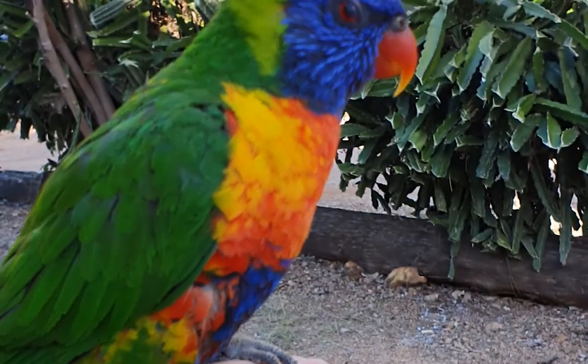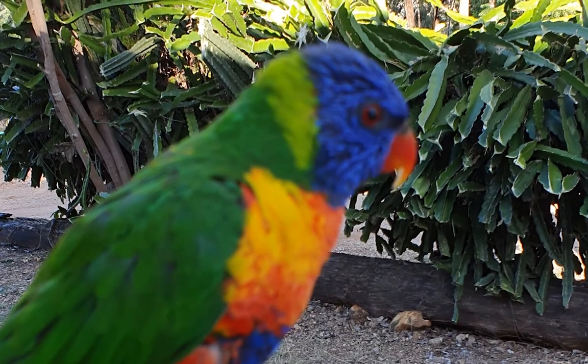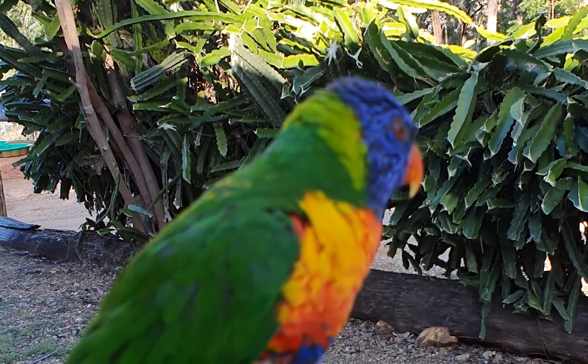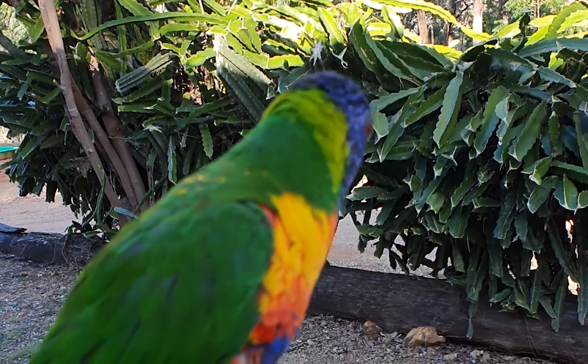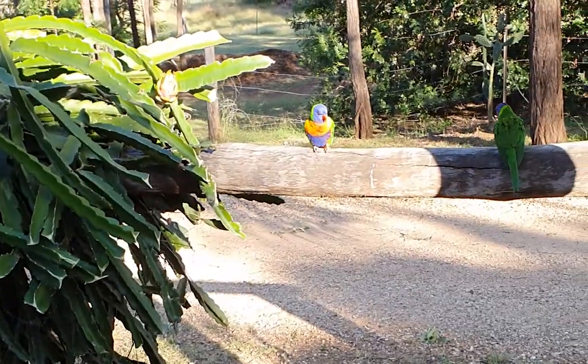The most gorgeous little birdie, so friendly. You're a rainbow lorikeet. Yes, you are. You gonna go back to your mate? I'll take you back to your little mate over here.